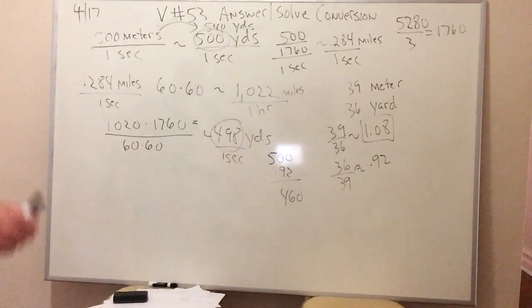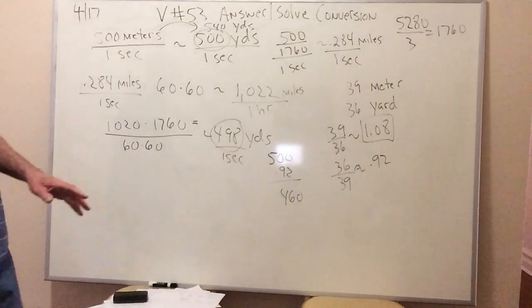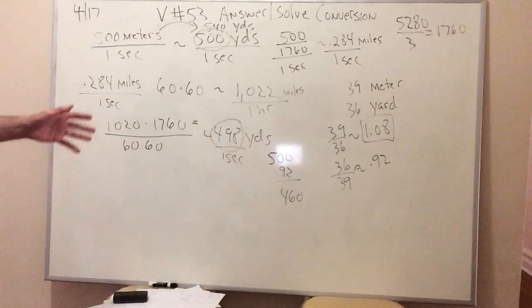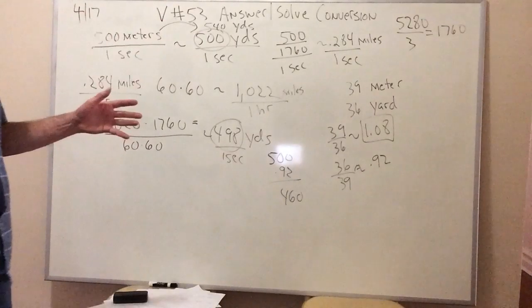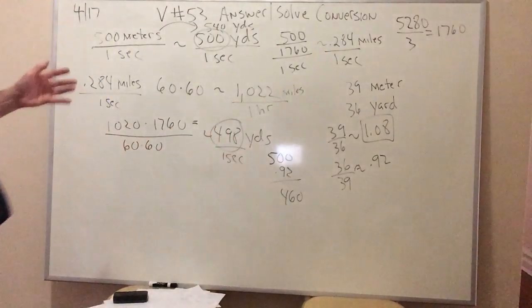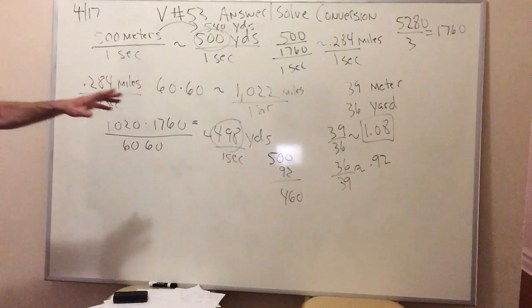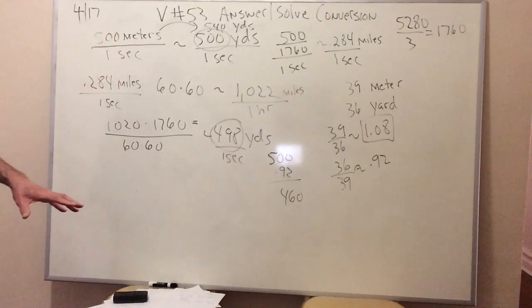So there we go. And of course, this is the easiest way to do it. There are other conversions, 1 mile to kilometers, inches to centimeters and all that, but that involves more complex work, and it's not as intuitive as the problem that I just did.